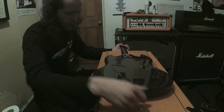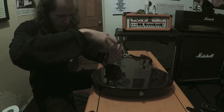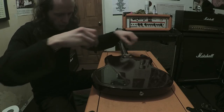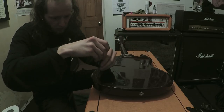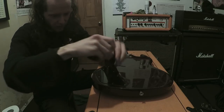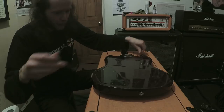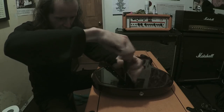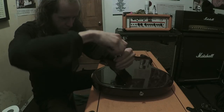I say the original owner said the pots might need a good going over with a switch cleaner and stuff like that. So we'll do that now. And I also want to see what kind of pots they are, because I'm guessing they'll be just little tiny things. There's a lot of screws in this back plate, I've got to say. A lot of screws. Okay, keep on going.